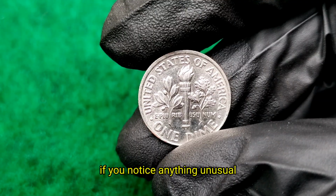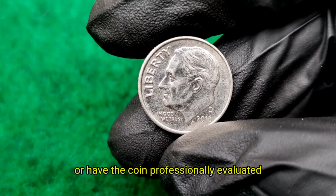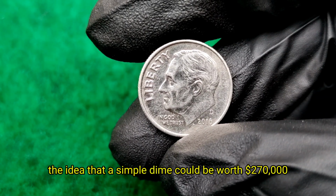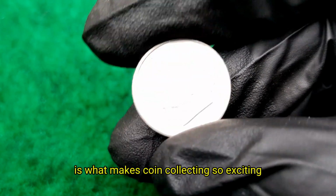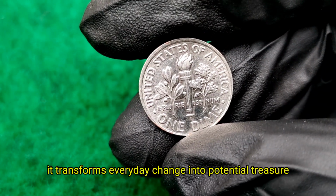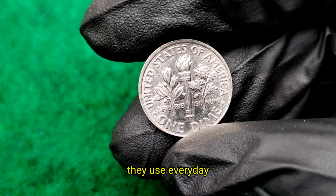If you notice anything unusual, it's always a good idea to consult a coin expert or have the coin professionally evaluated. The idea that a simple dime could be worth $270,000 is what makes coin collecting so exciting. It transforms everyday change into potential treasure and encourages people to pay closer attention to the coins they use every day.